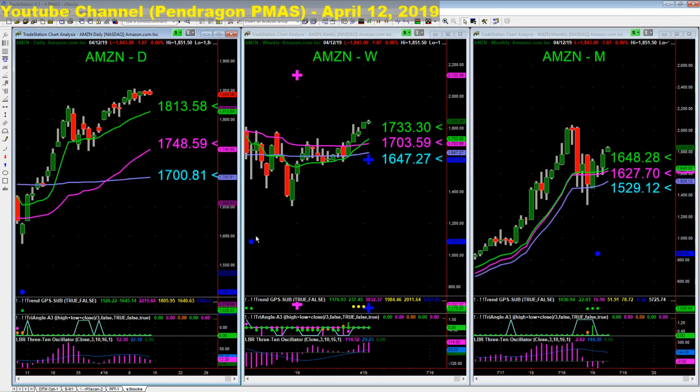So the first stock we're going to look at is Amazon. Pendragon 321 is named for its 3 lines, 2 sets of trading signals, and 1 indicator. With the 3 lines, we also look at 3 different time frames. The monthly time frame is all the way on the right, denoted by the letter M. The weekly time frame is in the middle, denoted by W. And the last one all the way on the left is the daily time frame.